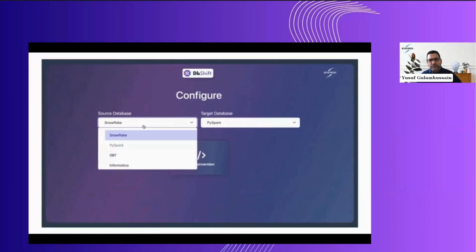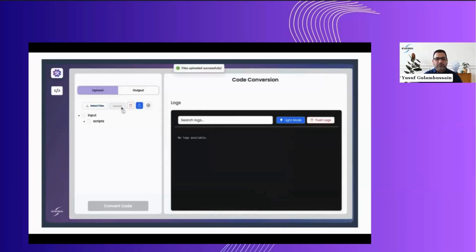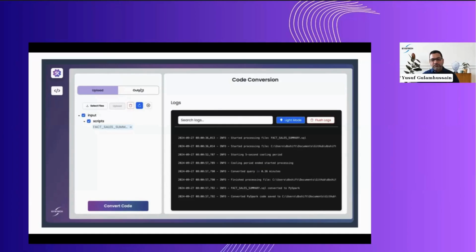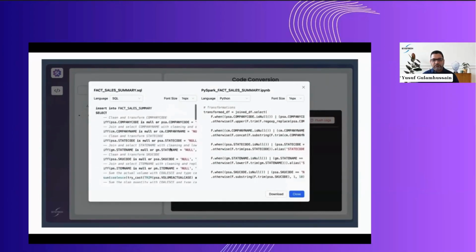Let's explore the functionality of DBShift through the modernization of one script, illustrating how this transformation unfolds. By selecting the source database and target, and uploading the source script, the powerful GenAI model is triggered. Instantly, a preview of the uploaded script is available. And now, this GenAI engine accelerates the entire migration process. The result? A fully converted script that retains the original business logic while incorporating modernization and best practices, presented side by side with the source for a clear, comparative view.